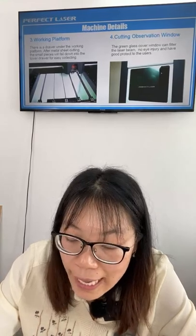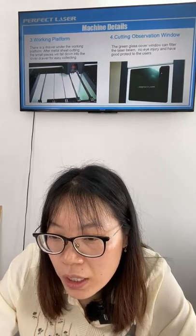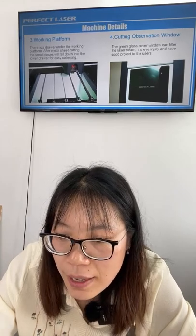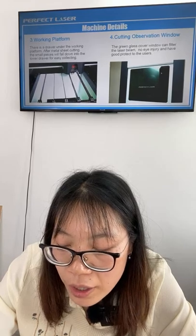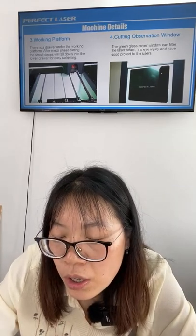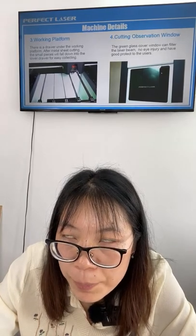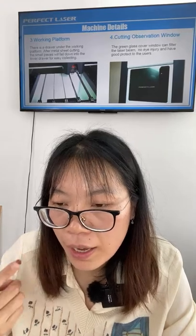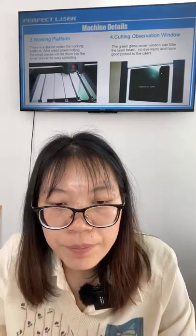The next one is a cutting observation window. As we can see, this machine is a fully enclosed machine. It is very friendly to the environment and the operator. When you operate this machine, you can observe the cutting process from the window, and this window helps protect the operator from the laser beam and eye damage, and gives a good product to the user and operator.